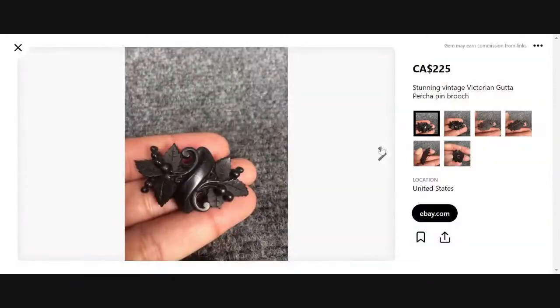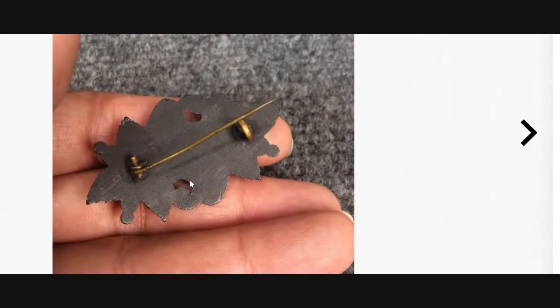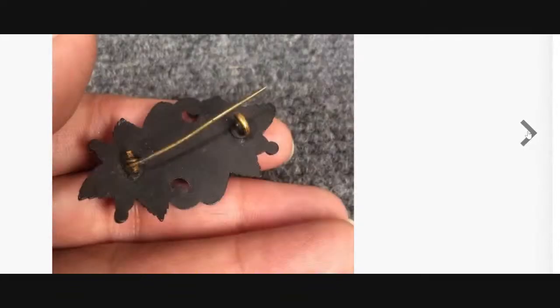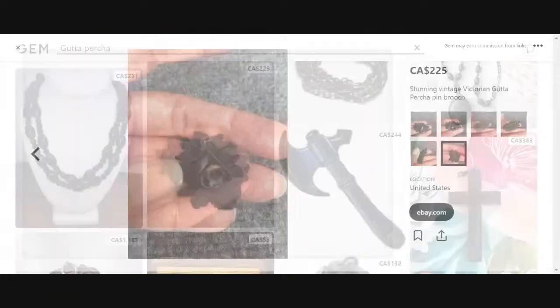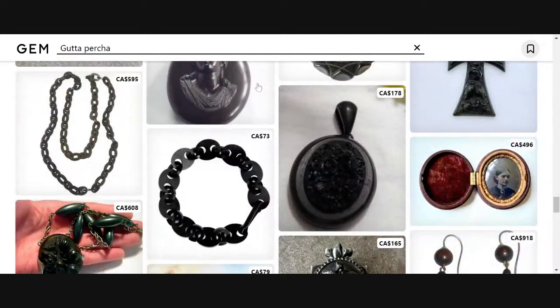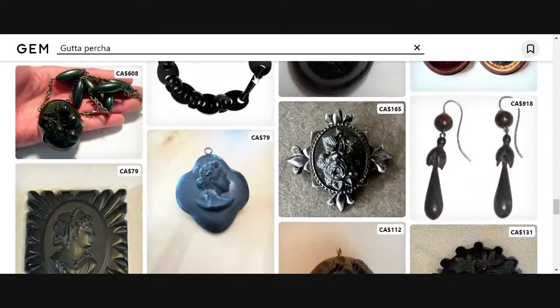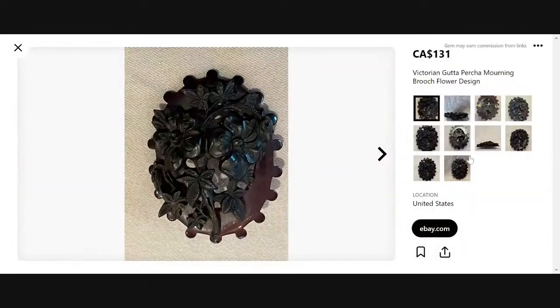This is a beautiful one. Again, we see a nice long pin, that tube hinge with that little wrapped piece of wire, as well as the C catch. Definitely what you want to see. I'm still looking to see if we can find a good bargain. This one's quite intricate.